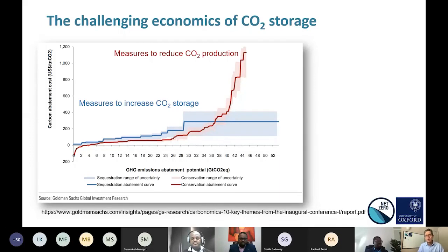But in the short term, this diagram from a recent Goldman Sachs report shows that the cheapest option for most of the carbon dioxide we generate at the moment is to reduce emissions, to reduce the amount of carbon dioxide we produce. So to use alternatives like wind and solar, or to change our industrial processes to make them more efficient, to reduce the amount of carbon dioxide they generate. So that's the red curve here, which is measures to reduce carbon dioxide production. And you'll notice the red curve is below the blue curve for about 2/3 of our emissions. And it's only when we get down to the sort of last 25% or so of our emissions, if you go to the next slide, or just hit return.